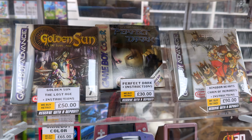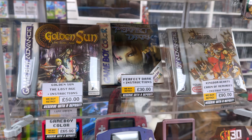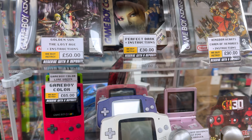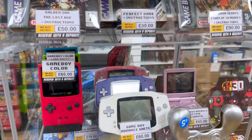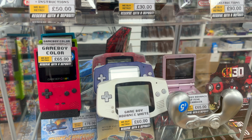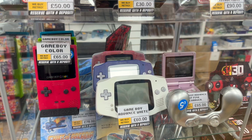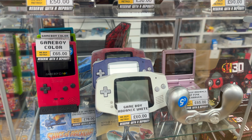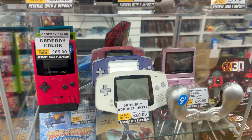And here you can see some more great Game Boy and Game Boy Advance games. All three of those are absolute classics, especially Golden Sun: The Lost Age. That would be my pick of the bunch right there on that shelf. Then we have some Game Boy Advances, some Game Boy Colors. They did actually have the Kiwi green Game Boy Color, which I really want to get for my collection because that's the one I grew up with, but I would love to try and get it complete in box.